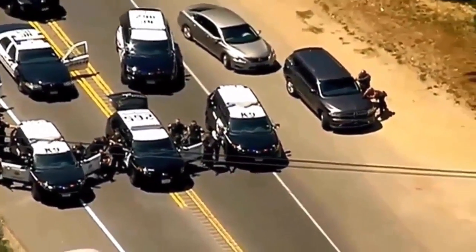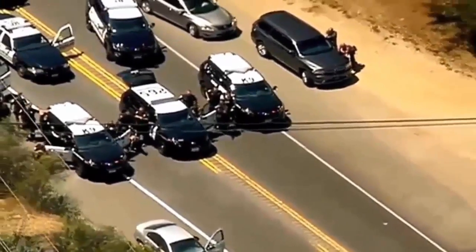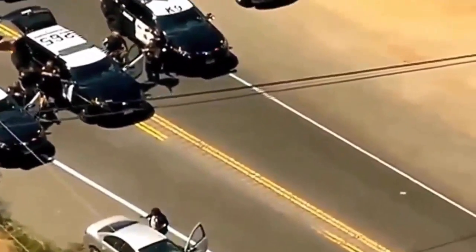It's worth noting this is live, so there's a lot of different situations that could play out. So we're just kind of keeping an eye from a distance here with Skyfox above, and hoping that this goes as police plan, which is to get this driver with their hands up and to surrender safely.